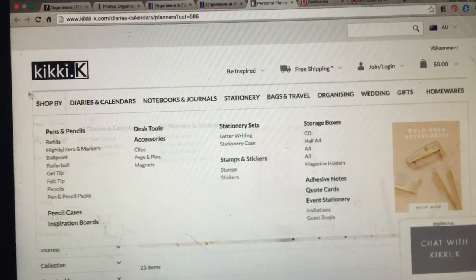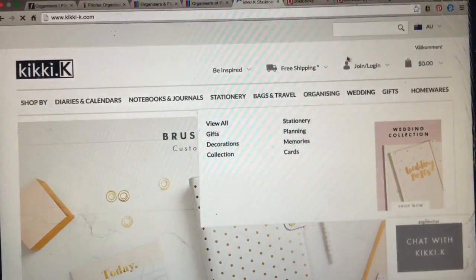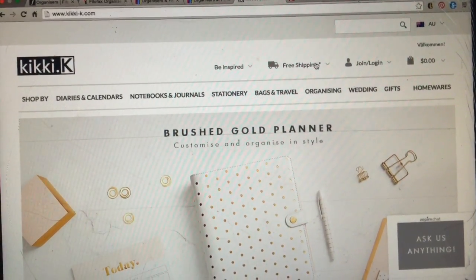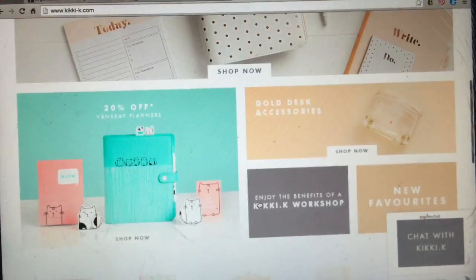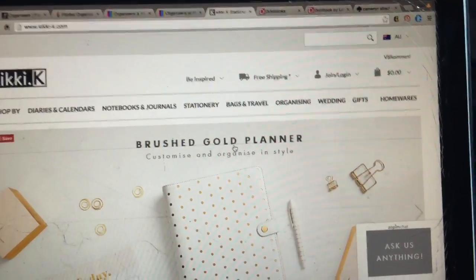So if you are trying to order from Kikki-K and you want to get free shipping, and there is a minimum order amount, then of course you can go together with other people, or you can just fill up your basket with other sorts of things.